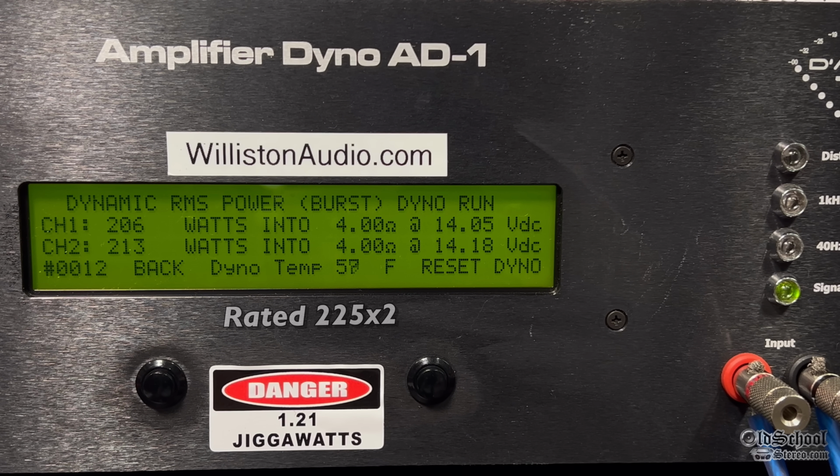So they did overrate this amp a little bit. Even dynamically, we can't quite get that 225 by 2. We get about 211 watts per channel.